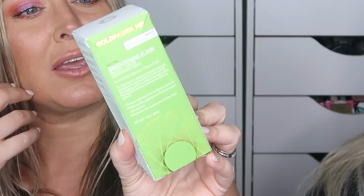What's your next item? Okay, you took too long. So my next item is a Gold Faded MD Brightening Elixir. So this is what the box looks like. I really wish I had my phone so I could tell you guys the prices. There's no card in here that gives me the prices, which is such a bummer. It just tells me where to go find everything.